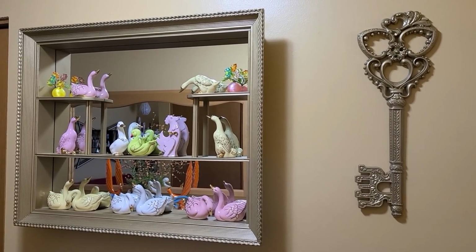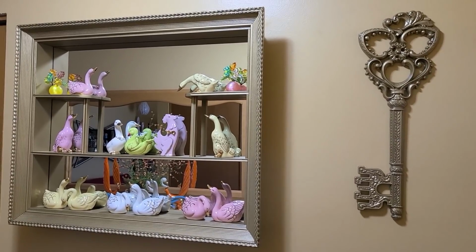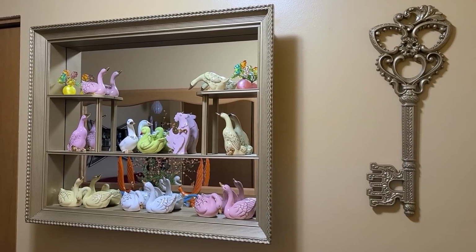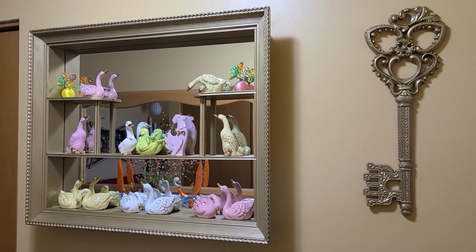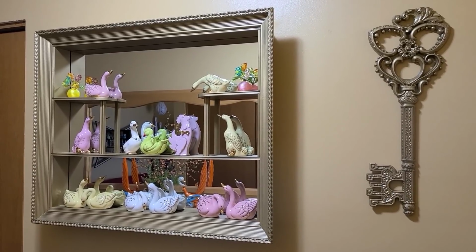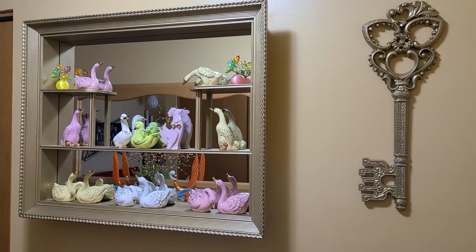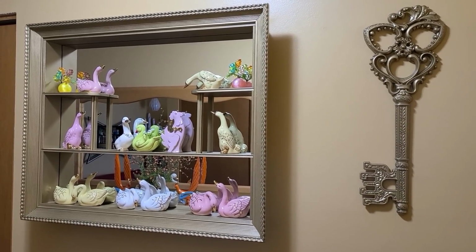More mirror is nice. It just lets more light in, gives you a more open feeling, and of course, oh, so retro. So I hope you like this area. Now let's go upstairs where I have more pretty birds, a new plaque. It's not new, it's very old, but it's new for you to see.